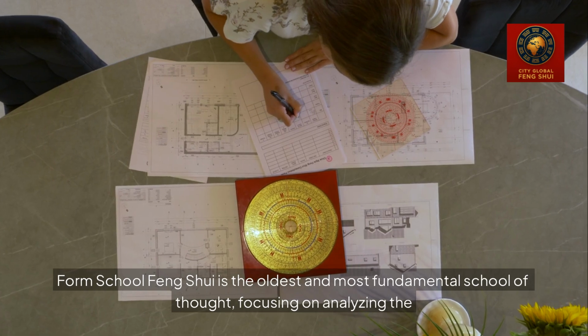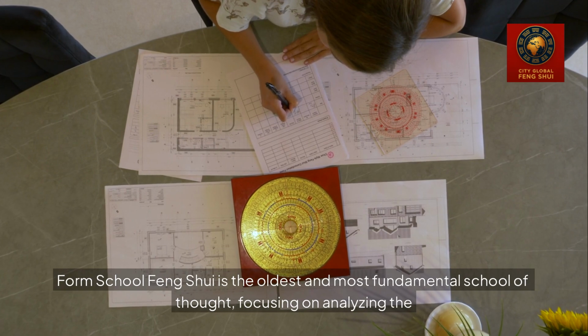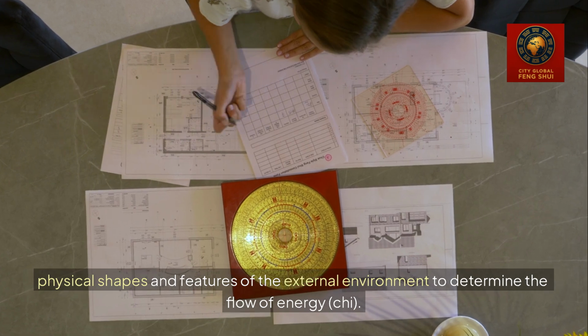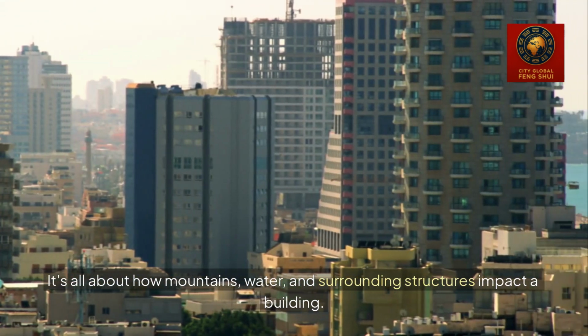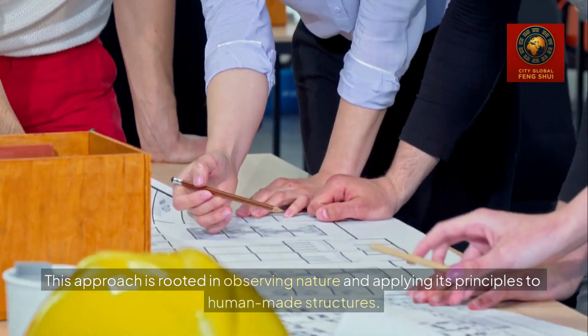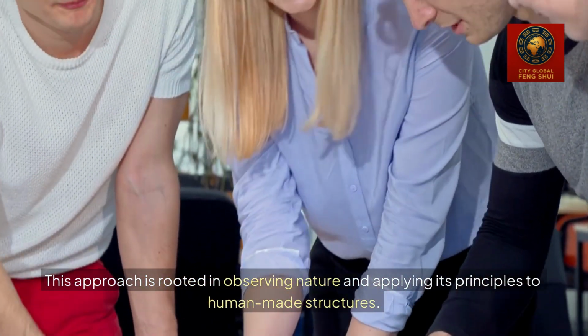Form School Feng Shui is the oldest and most fundamental school of thought, focusing on analyzing the physical shapes and features of the external environment to determine the flow of energy, qi. It's all about how mountains, water, and surrounding structures impact a building. This approach is rooted in observing nature and applying its principles to human-made structures.